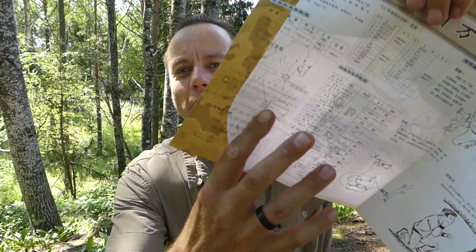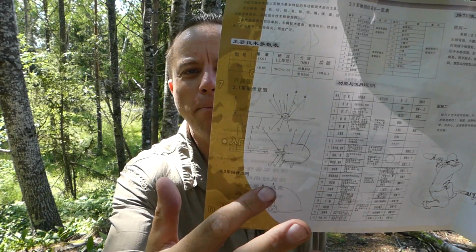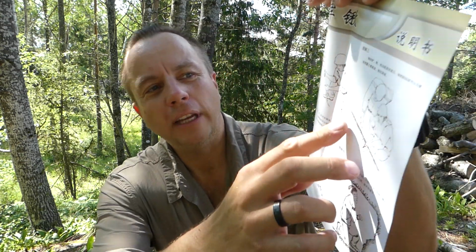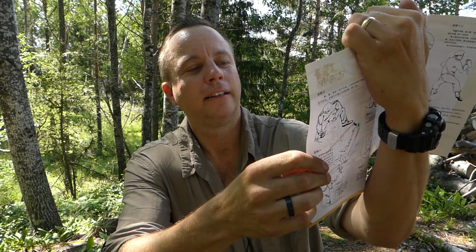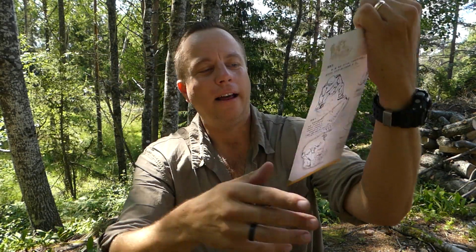Okay, so we've got here detailed component descriptions of all the components, and then in the rest of the sheet it's giving you images and descriptions of what you can use the spade for. Apparently there's 16 different functions. So here we've got a dude digging with it. Here, using it as an axe. Here, using it as a measuring tool, so you can measure and flatten.